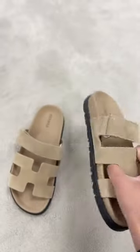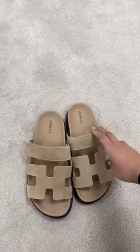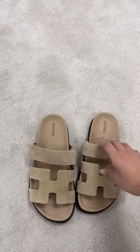Now, these are in brand spanking new condition, guys. I've never worn them. I've literally just taken them out of the box. Of course, Coco, I'm so, so sorry. I will get to that in literally a second.